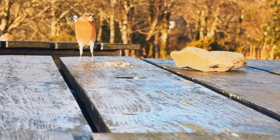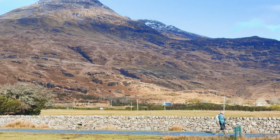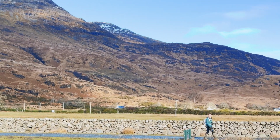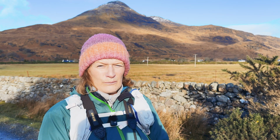So this morning we found ourselves lingering here. It's such a beautiful view, and we've just sat and drank coffee and looked at the view. But now it's mid-morning and we're going to head off towards Moy Castle and Lagan Sands and have a look at those.